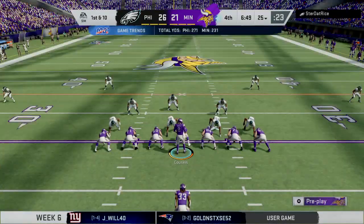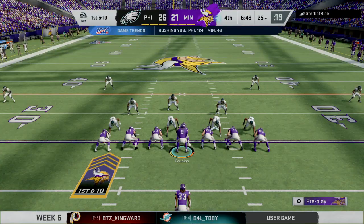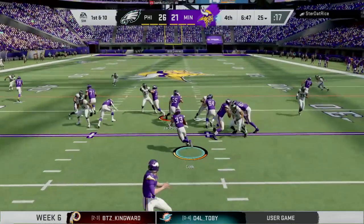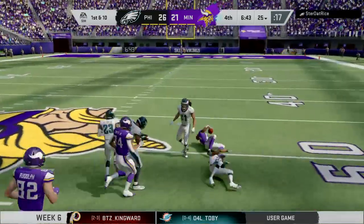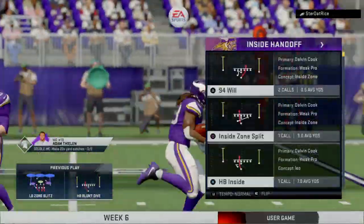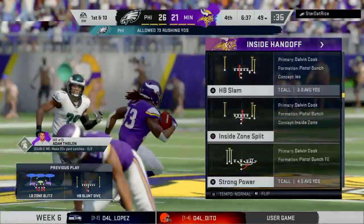Here are the Vikings now to start their next drive. They start the drive with Cook. Oh, he's got some breathing room. And they nearly get this all the way to midfield. Mark him down at the 49. Good yardage as he rumbles for 24 and a first.